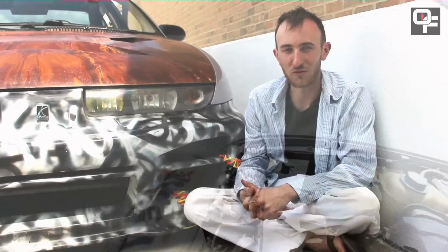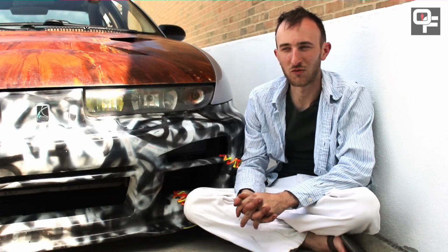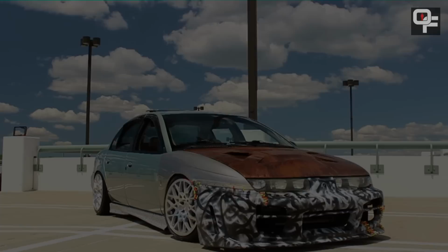The car's handling 5 pounds of boost currently, very well. There's currently no tune, but I'm in talks of getting a wideband and an Apexi SAFC.